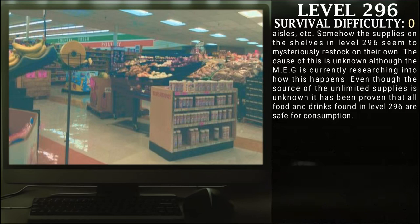Somehow, the supplies on the shelves on level 296 seem to mysteriously restock on their own. The cause of this is unknown, although the MEG is currently researching into how this happens. Even though the source of the unlimited supplies is unknown, it has been proven that all food and drinks found at level 296 are safe for consumption.